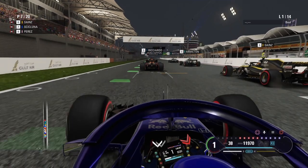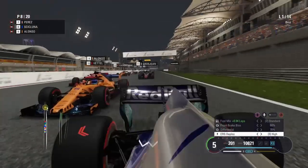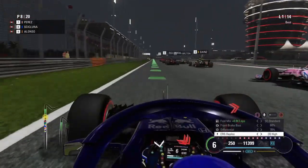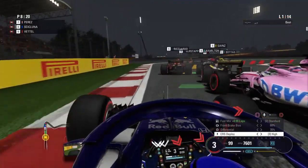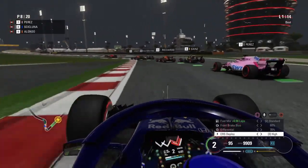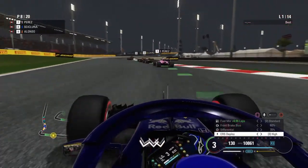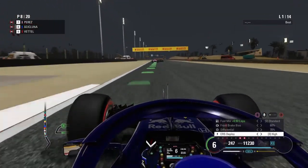And it's lights out and away we go. It's a pretty shaky start. Sainz gets, well, the front runners get a really good start. Alonso is right behind me. Perez jumps me into turn 1. Look at, oh, there's some contact into turn 1 from the other guys. Thankfully we don't collide with anyone, but I definitely saw some debris there as Vettel gets a really good start.